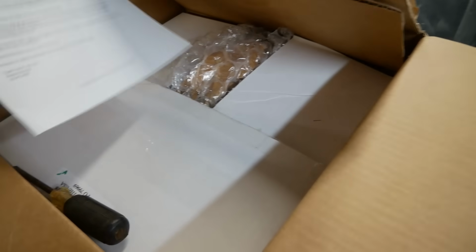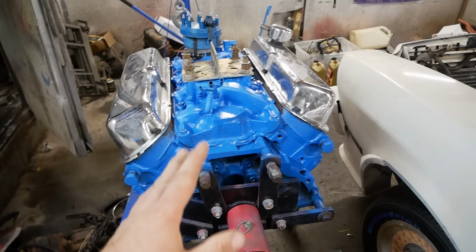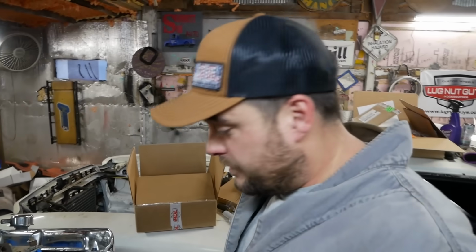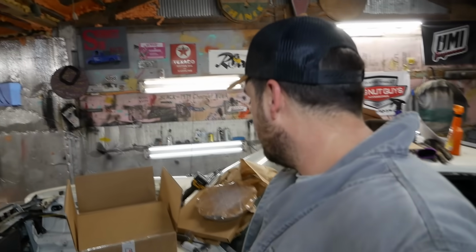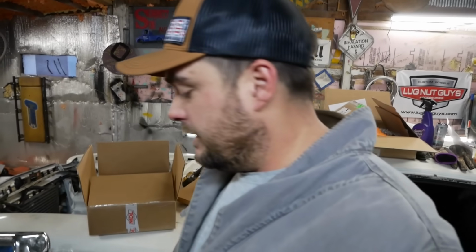At long last, flywheel and clutch have arrived. Let's pick this thing up, install the pilot bushing, and then start putting this thing together. A little bit under the weather, but the show must go on. So our first step here is going to be to install the pilot bearing.